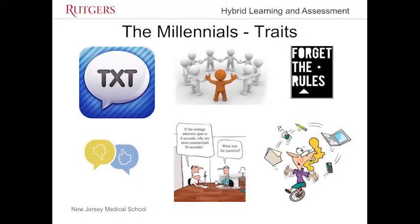And I have kids who are in this new generation, so I see it at home all the time and I get it. But I do know, at least with this millennial generation, they're a group of students who really like to text, and that's the way they communicate with each other. They actually are very participative. They like to be in groups, they like to work together, and that was something we really discovered with our students, is that they like to be with each other, to kind of feed off each other and help each other out.